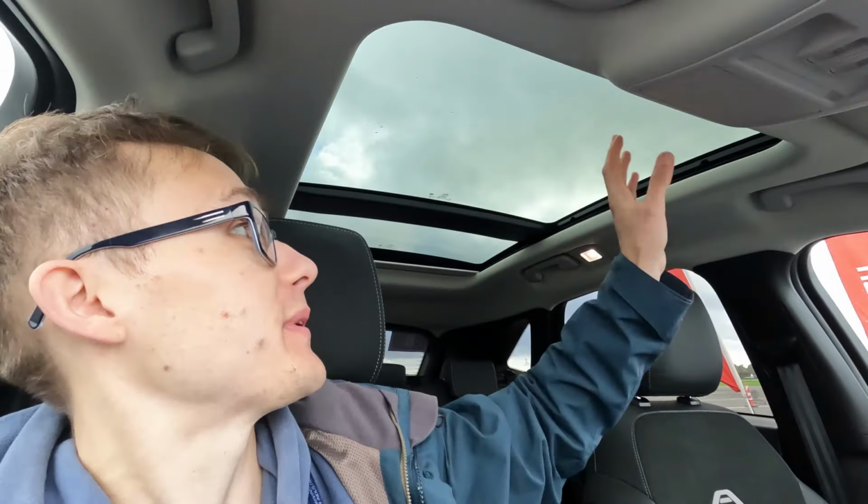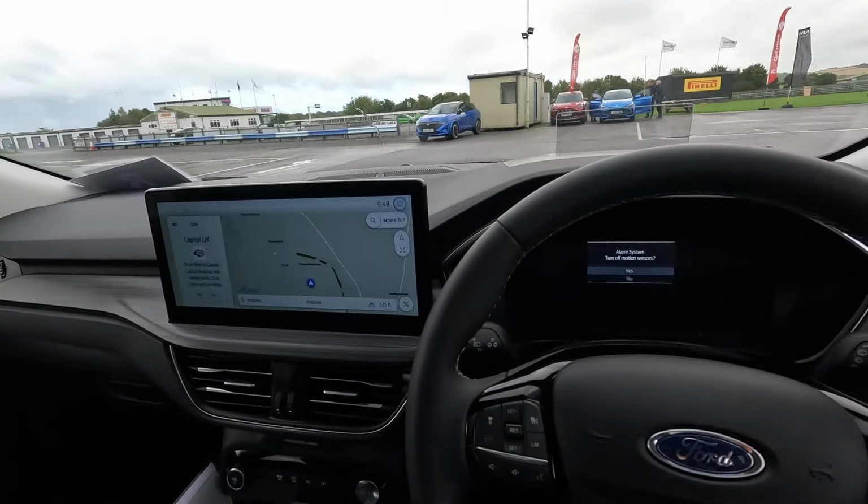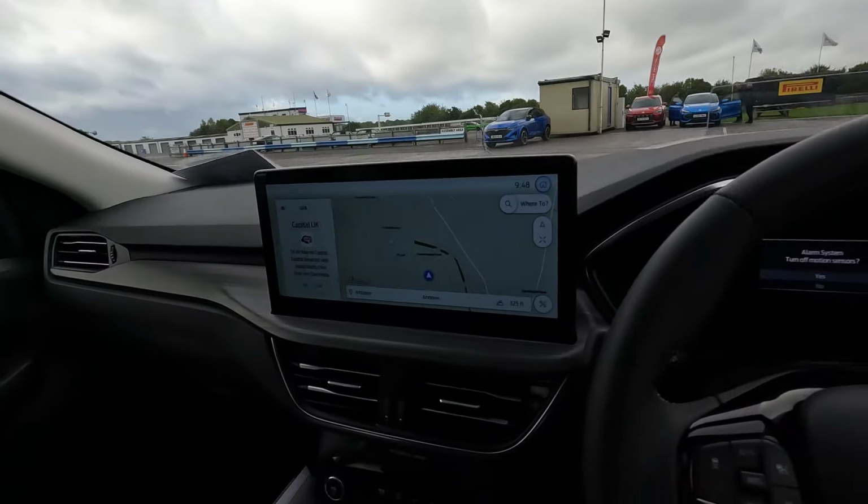I tell you what, having gone for a drive, I'm really impressed with this car. You can see the big panoramic roof this car's got, the sunroof, and it does come with a lot of kit as standard. This is quite full on. And we'll go outside as well. It's a little bit windy, so do forgive that. But I love the touch and feel, and apologies if it's a bit dark. We've had such an overcast day today.